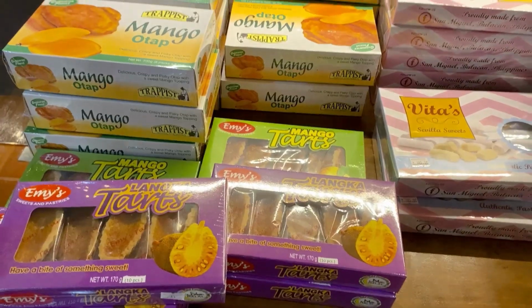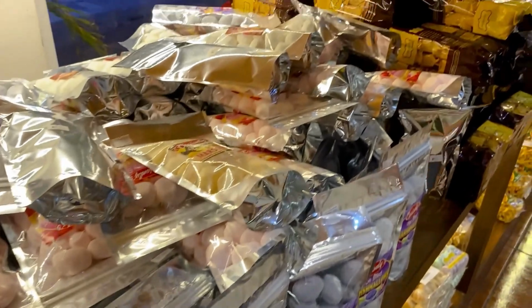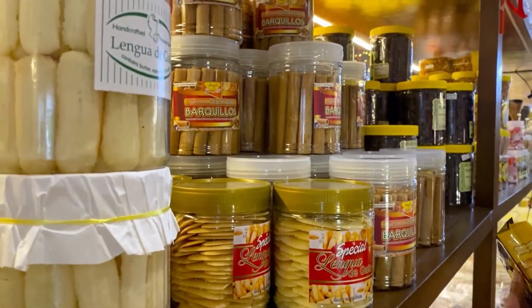If you're looking for a one-stop shop for pasalubong, visit Cecilia's Bukupay and Pasalubong store. There are a lot of yummy treats that you can get here.